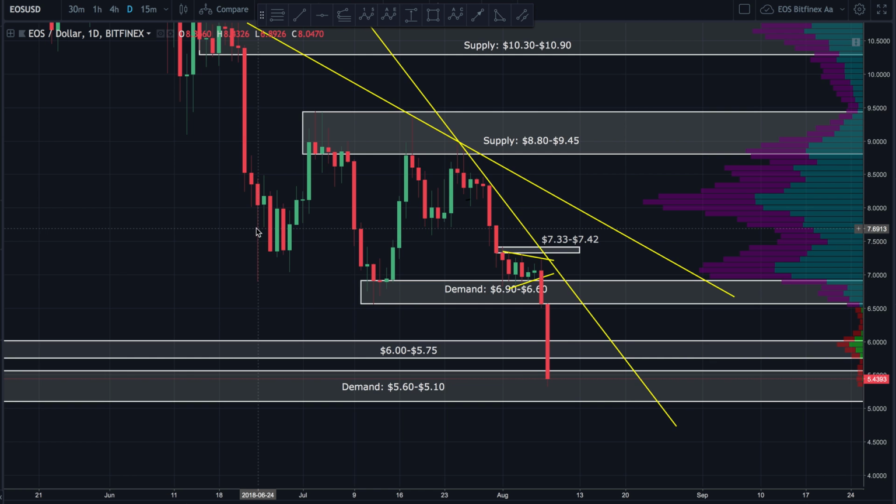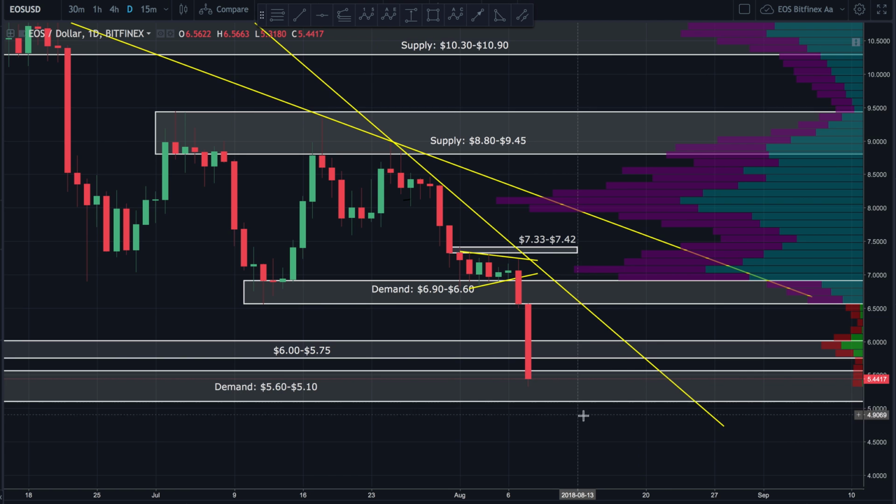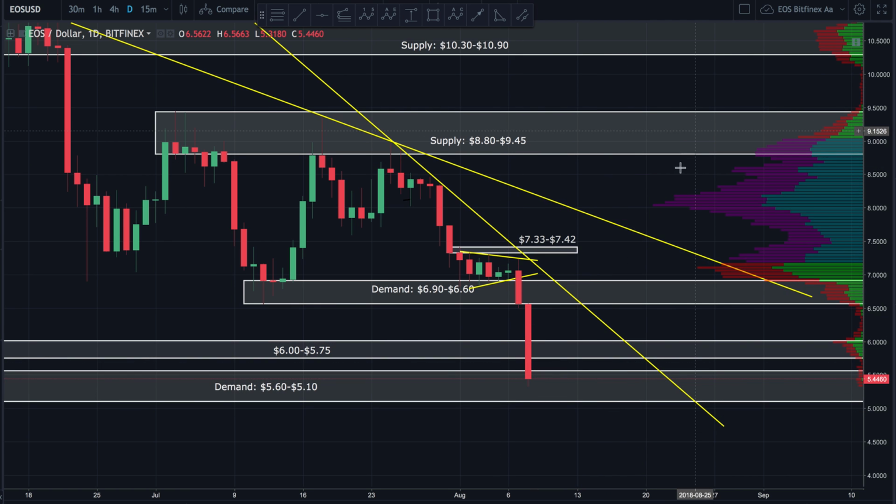So anyway, guys, I wish I had better news for you. But in my opinion, EOS is looking rather bearish, as is the entire market. And I think moving sideways, possibly rising up into the $6 to 575 zone would be the best case scenario for the bulls right now. Kind of build some momentum, possibly get on the other side of this descending resistance line here. That would be some positive news if we can get past that. But not without any major news coming out. I just don't see this trend reversing anytime soon.